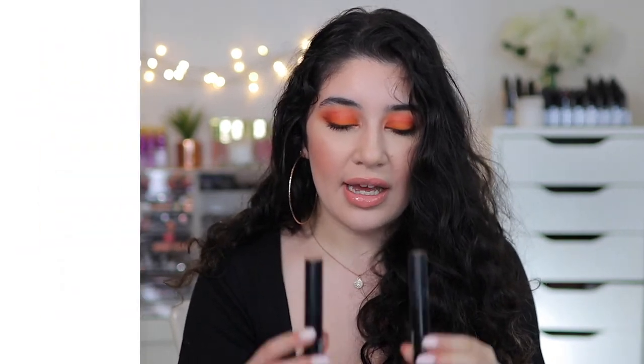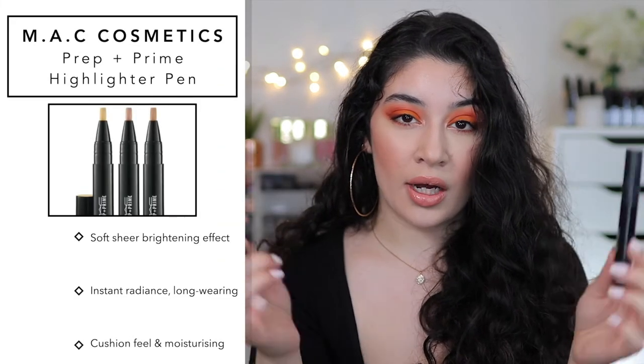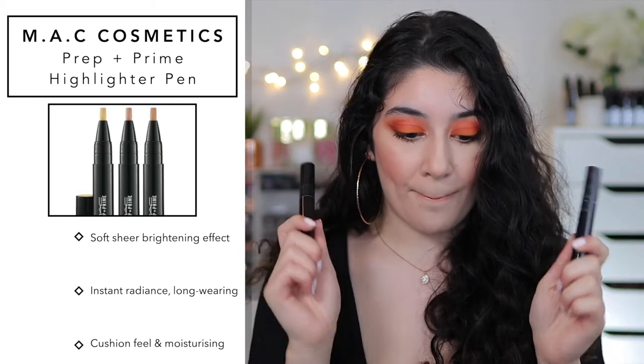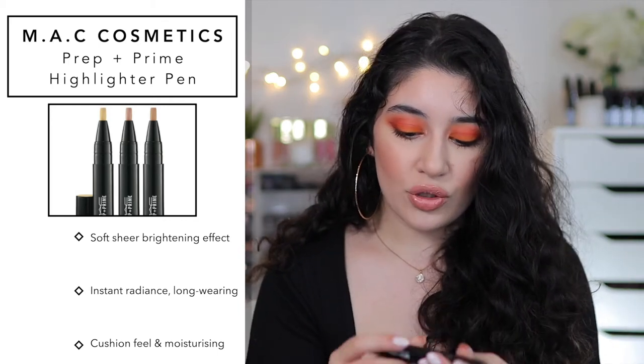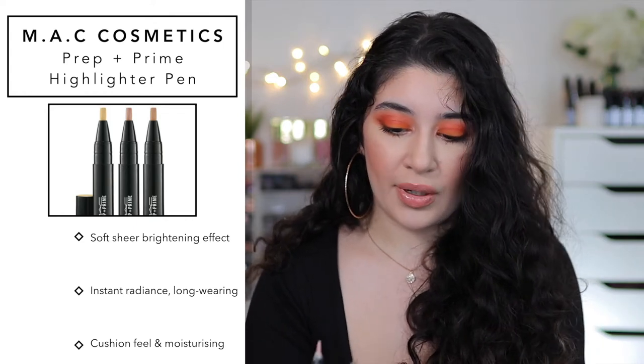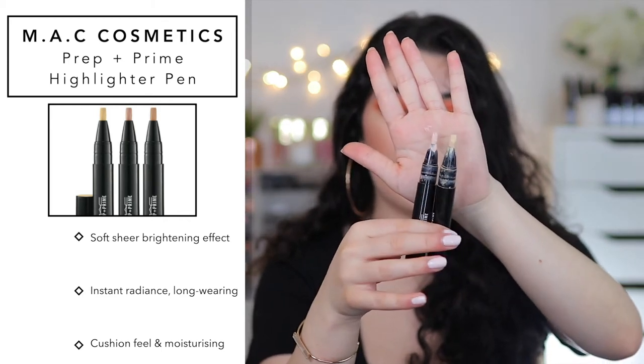this next product, okay, is my secret weapon. This is the one thing that you have to take away from this video and get. This is the MAC Prep and Prime Highlighting Pens. Now they are under eye pens, kind of like the YSL Touche Éclat highlighting pens. I have two shades. I have Radiant Rose and Light Boost. Light Boost is my favorite, which is the more yellow one. And the pinky one is Radiant Rose.